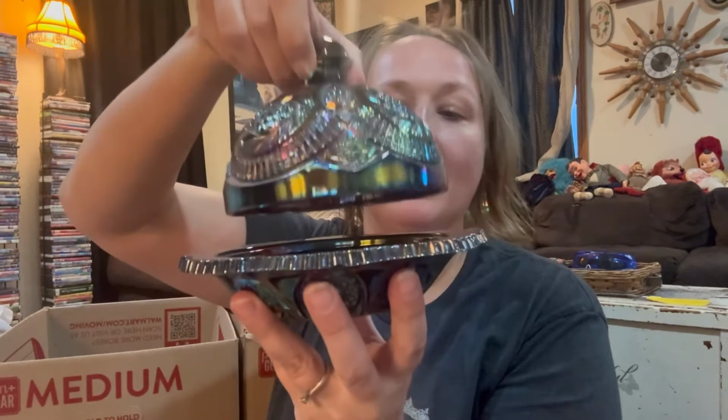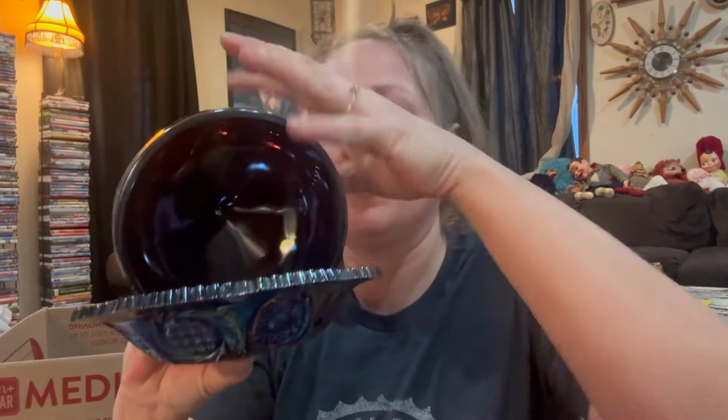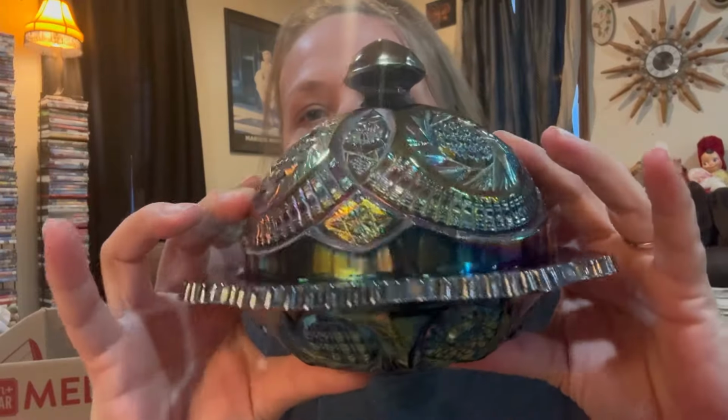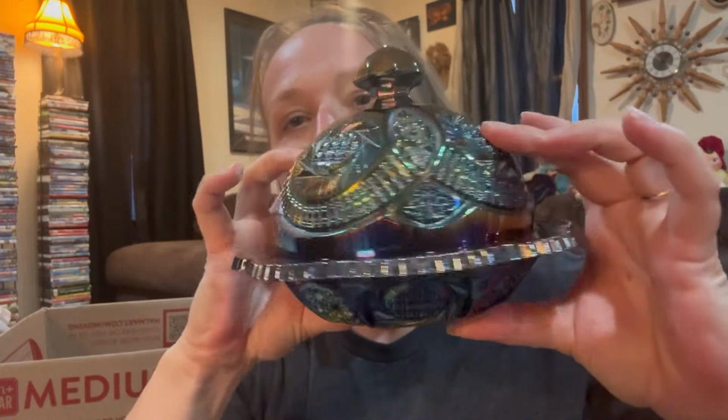And here is the bottom to the other butter glass dish. Oh my goodness, Missy, come on. I don't want to get any chips on it. There we go. But look how nice and thick it is. It is absolutely stunning. So, so pretty. Gorgeous.